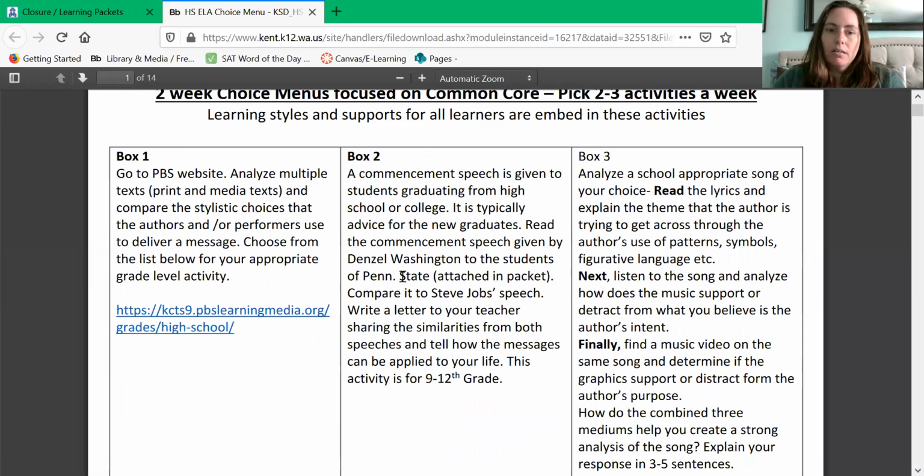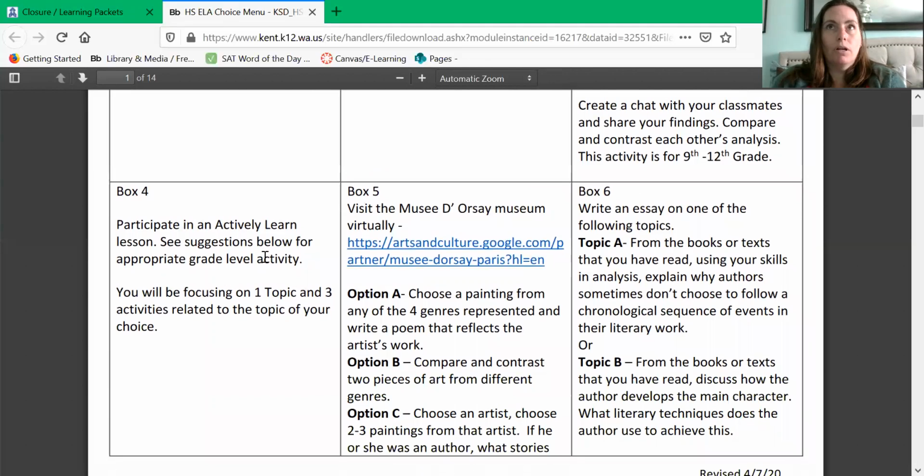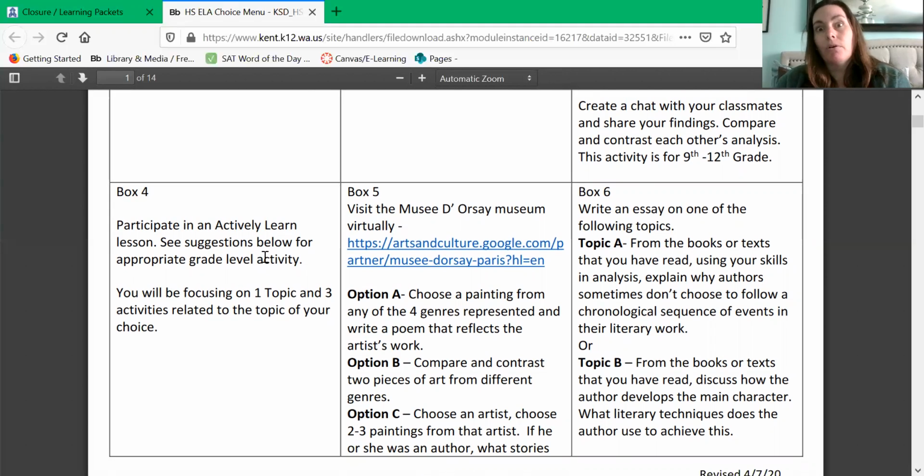Box 1. We did box 4 last week, which was Actively Learn. And I showed you how to get to that and how to access it. And I read a story with you guys that was really good, I think. Pen with a flag. So if you missed out on that, just know that's what we did. You could have read a nonfiction piece as well and answered some questions. So this is all just about reading, comprehension, keeping those skills up. So if you still want to go back and do box 4 again, feel free to. But for me, it's getting some variety because I get bored with the same thing all the time.